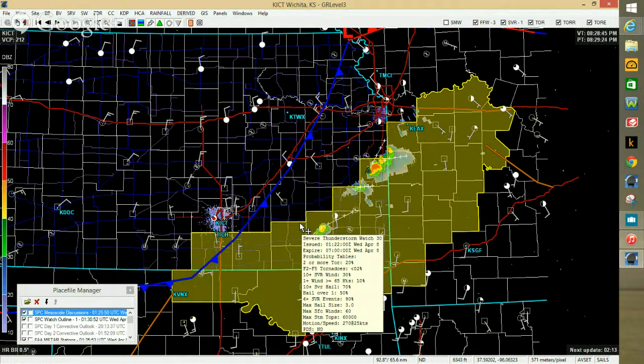Yeah, these storms, according to this watch, the tops could get up to 60,000 feet. That is one heck of a long way up in the atmosphere. So they could definitely produce some big hail and lots of wind. According to the outline for the severe thunderstorm watch, there's a 90% chance of 6+ severe hail events, and that is baseball size, or 10+ severe hail events is at 70%, and that is quarter size.